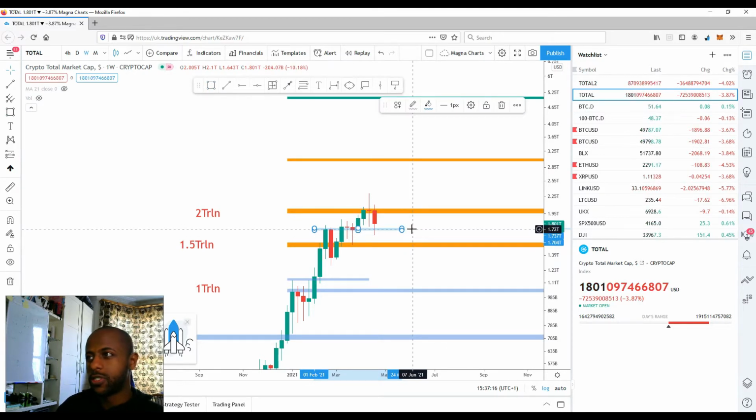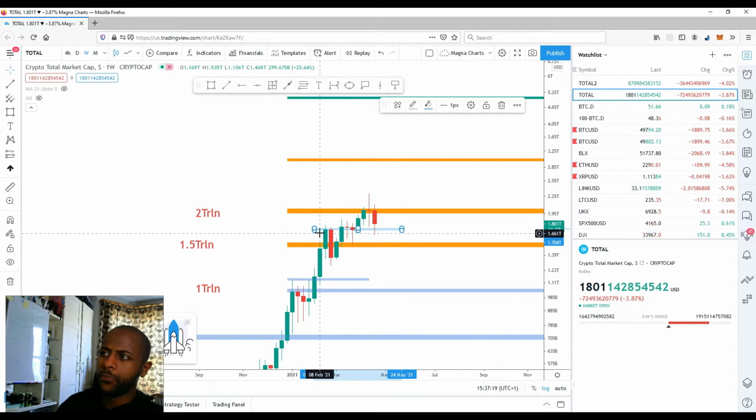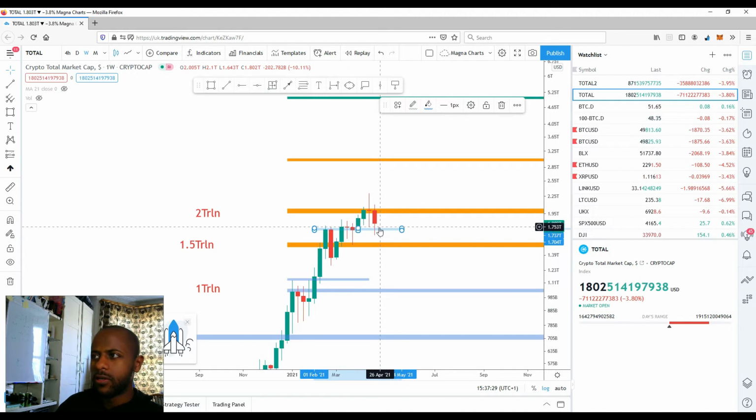If this holds, which is a good possibility, because you can see this is quite a strong high, and becomes a resistance area or a support area, then happy days, of course, we can turn around. This is basically the first level of support. If it breaks this though, we'll end up going closer to that $1.5 trillion zone.